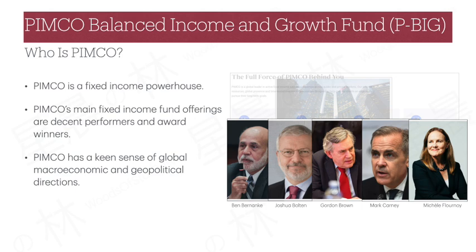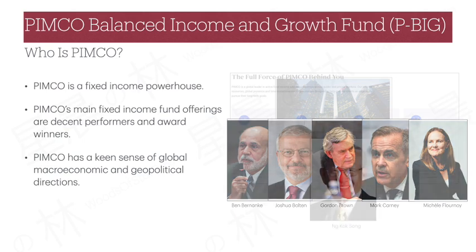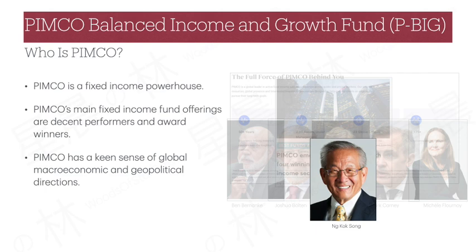This is helped by their Global Advisory Board, formed by ex-central bankers and ex-key government officials who can help guide the firm in this aspect. Ng Kok Song, ex-CIO of Singapore's GIC and presidential candidate in 2023, used to be on this Global Advisory Board as well.